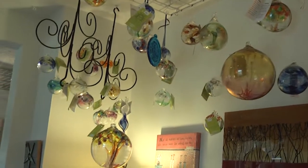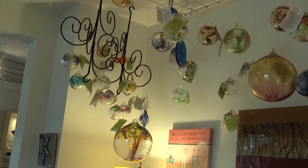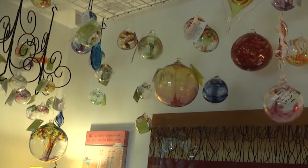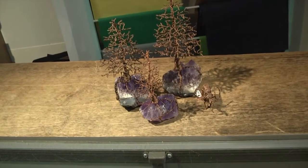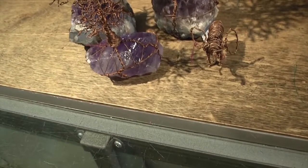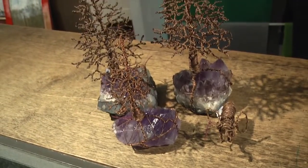The other orbs are made by Luke, and he has known he was an artist since he was 6 years old. When he was in college, he began working with glass, and the rest is history. He has his own studio in Boston where he makes glass pumpkins, hearts, starfish, and globes. Adam is a local artist from Peninsula and has had his pieces at Standing Rock for many years. He makes copper wire sculptures of animals, sea creatures, and trees mounted onto crystals and rocks.